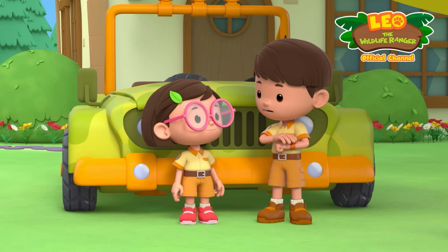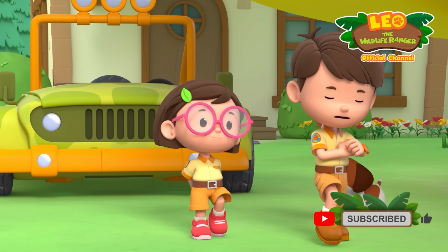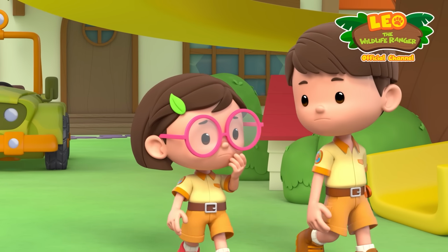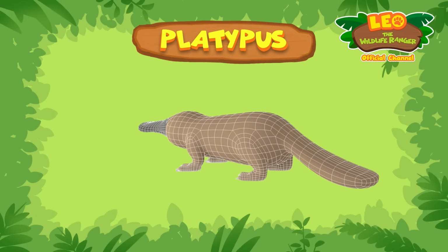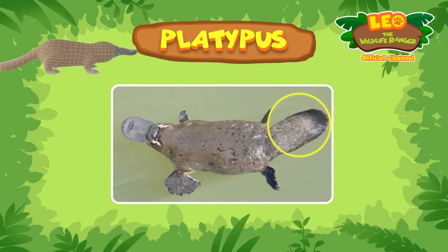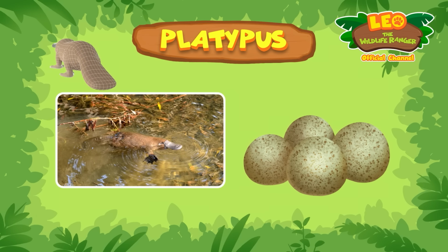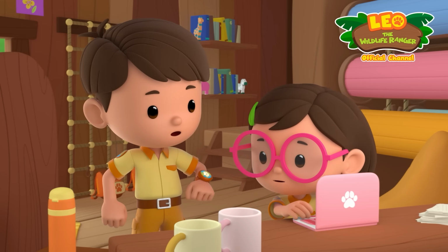Ranger out. An animal with the bill and webbed feet of a duck, the fur and body of an otter, and a... what did he say again? A tail like a beaver. Hmm, that animal sounds familiar. Okay. It's a platypus! The platypus, also known as the duck-billed platypus, looks like an otter, but it has a duck bill, webbed feet, and a tail like a beaver. Here's another unusual fact about the platypus. While other mammals give birth to their young, platypuses are one of the few mammals who lay eggs instead.